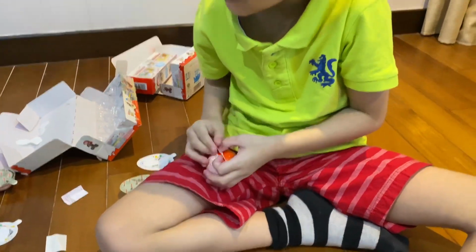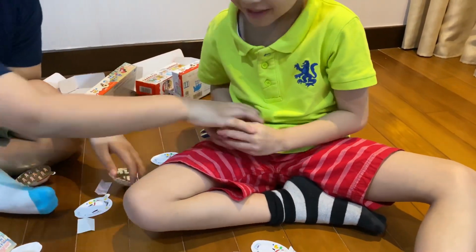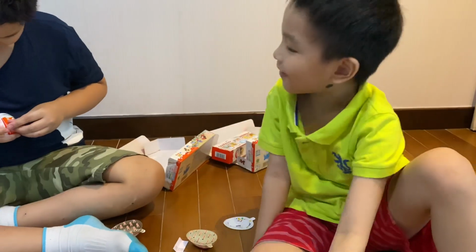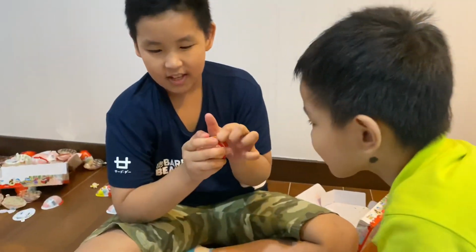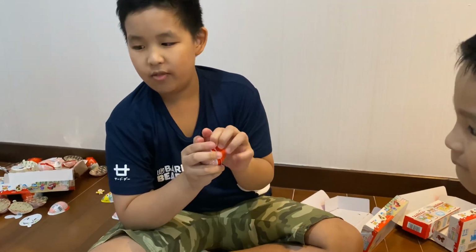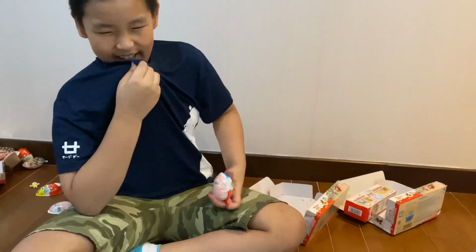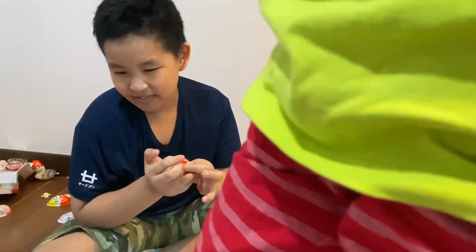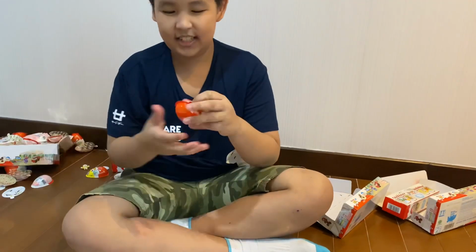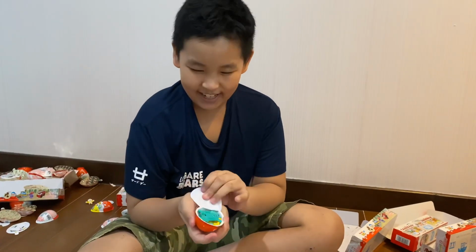Last egg. Last egg, guys. It must be special. I can't open it because it's too strong. The last egg power. I hope it is Marvel. Okay. Let's vote what it is. What do you guess? Another chef. A chef. I got so many chefs. The wrestler. I'll take the wrestler. I give the Marvel. Okay, Marvel. Let's see it. Chef. No! Wrestler! Wrestler! Wrestler!